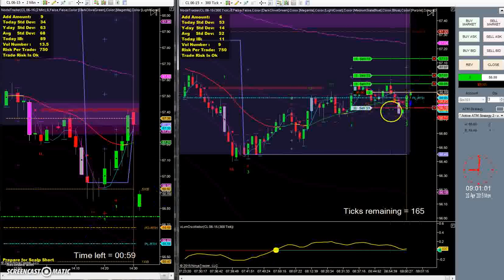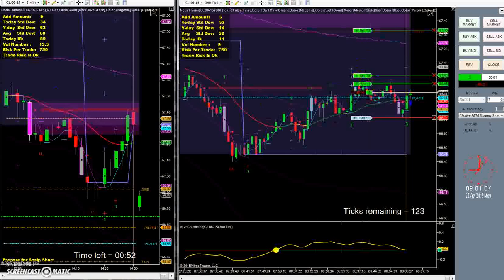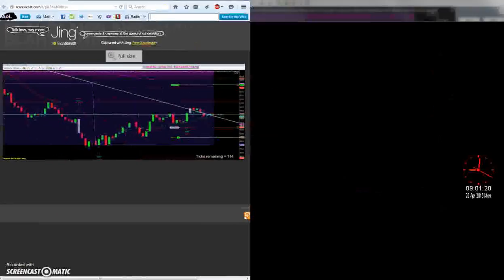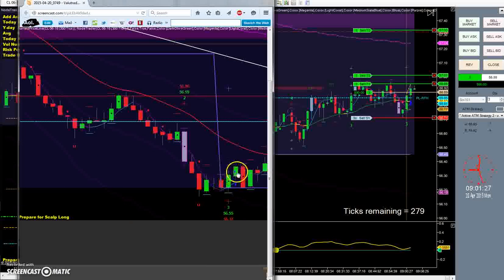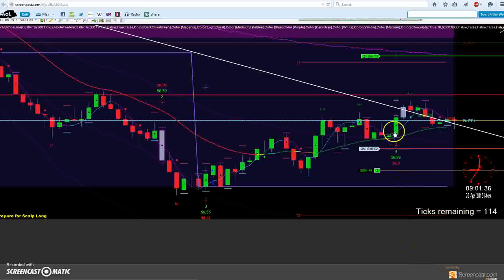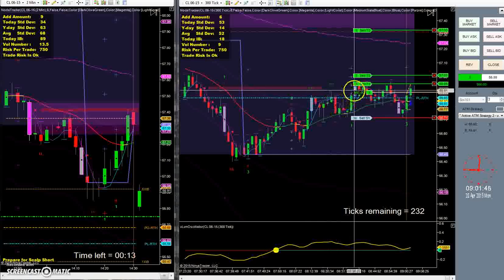Alright guys, we just got filled into our first trade of the day. Also, the vendor took a trade right here at this level. I can show that to you guys here really quick. As you can see, right here is where he got entered. And he held that trade through quite a bit. And as you can see, he has a stop right here. So he got entered right here and he just continued to hold it.